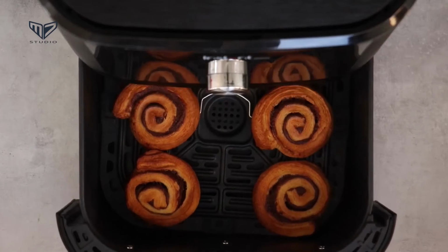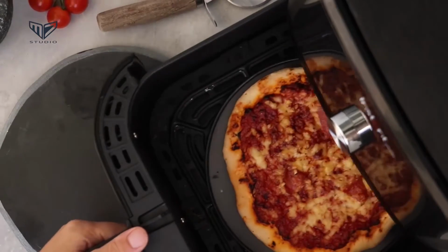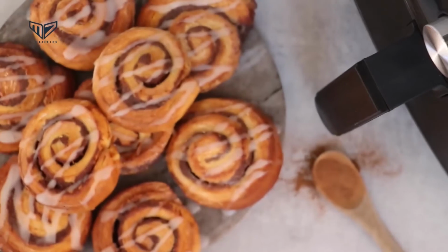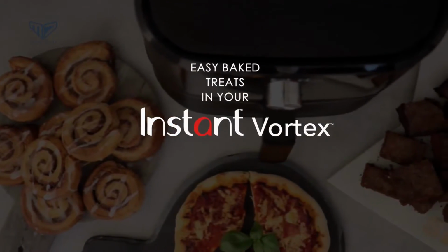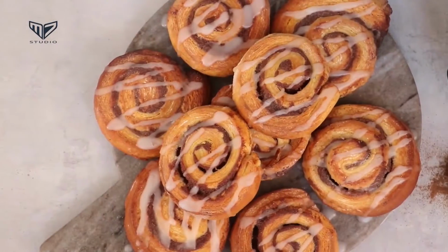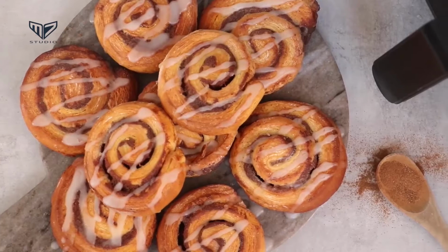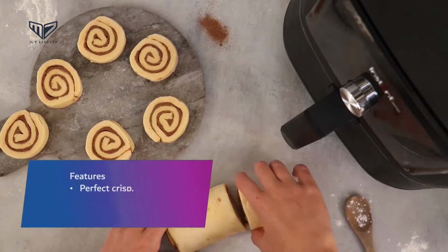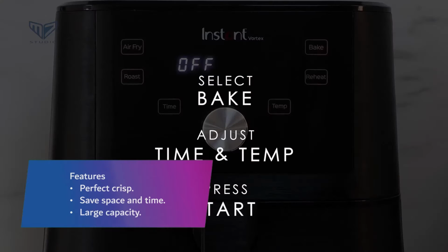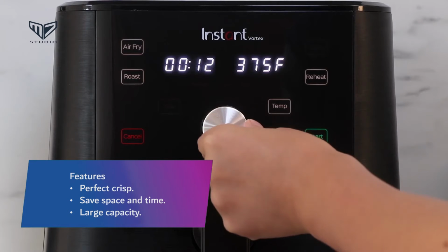The 6-quart capacity is large enough to hold a whole pound of chicken, while the Crux could only make a half pound of chicken per batch. The interface on the Instant Vortex is also very user-friendly with a touchscreen for pre-programmed settings and a dial that can up the temp in 5-degree increments. It also has a sleek angular look that you won't mind seeing every day. Features: perfect crisp, save space and time, large capacity.